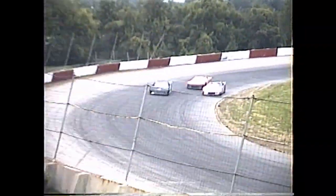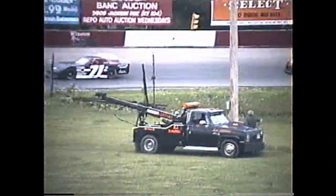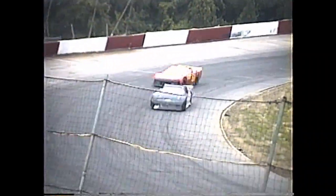And your winner, Gary St. Amant. Donnie Renner comes home second. Finishing third is car 61, Mike Ward. And fourth, John Vallow. So Gary St. Amant picks up where he left off the last time he was here. He won the late model heat race.